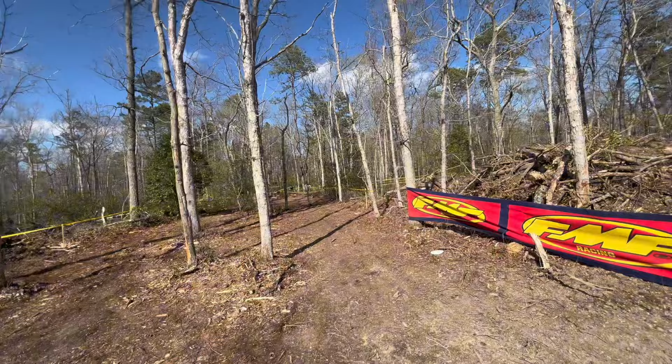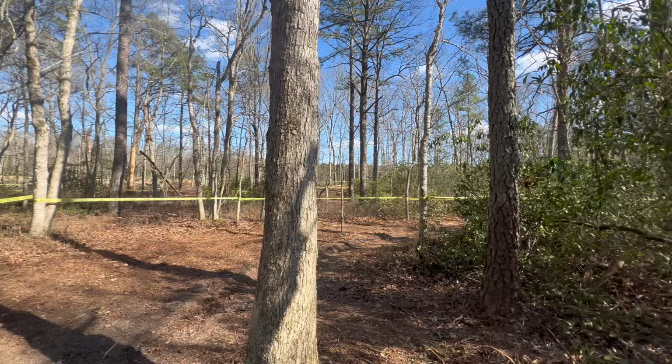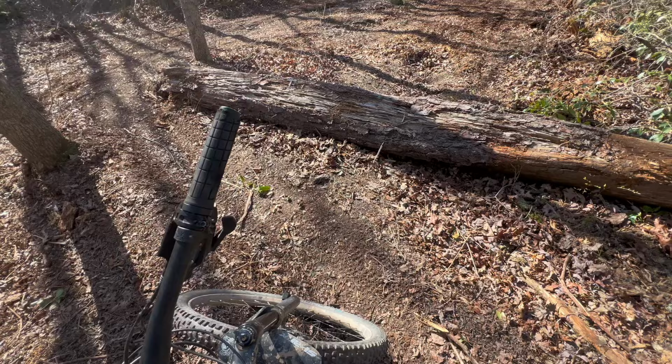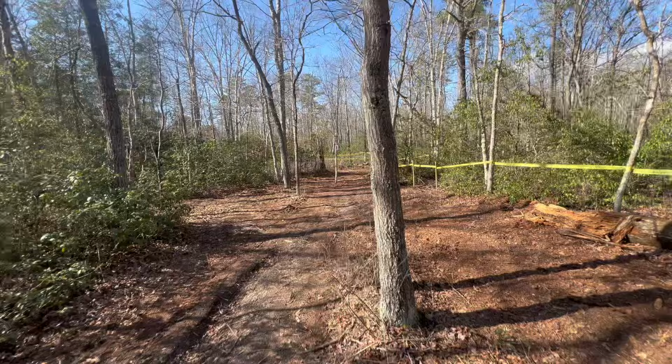Alrighty, we made it about, let's see how far in we are, 1.1 miles. So pretty quick we got here. So pretty flat, pretty open, but we come around this corner and then you can either hit this pretty good sized log compared to my wheel, as you can tell, or you can go around, which is obviously gonna be slower. So you either hit this, which could be sketchy if there's people down on it, but yeah, track looks pretty good so far.